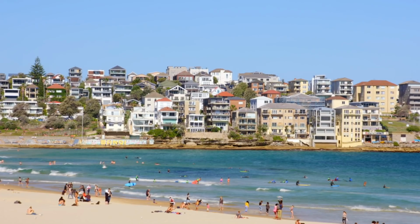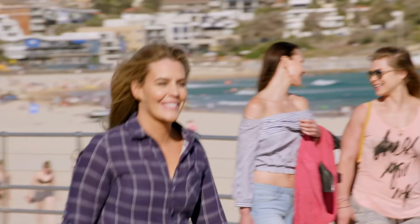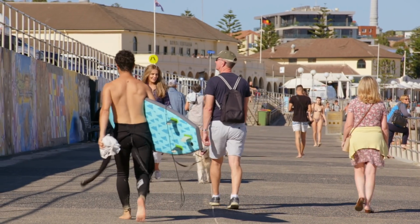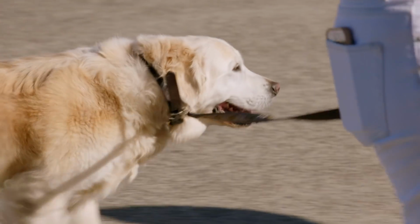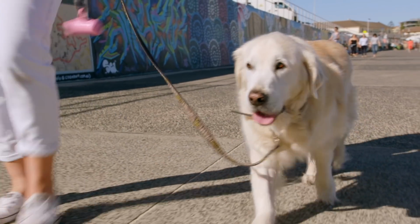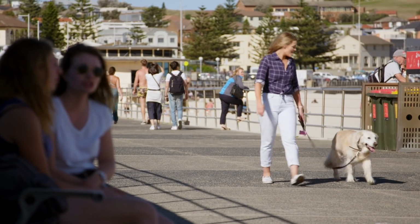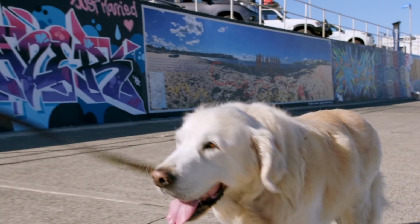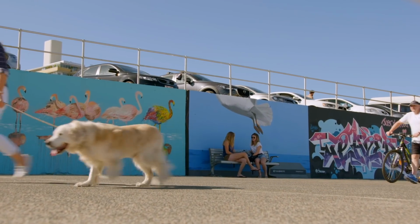Come on, you got this. Come on. In Bondi, Dr. Kate Adams is trying her best to be cheerful on her morning walk with her beloved golden retriever, Ben. Bit of energy. You can do it. Come on. Ben is a battler. 12 months ago, Kate found a lump on his shoulder that turned out to be an aggressive tumour, and he had to undergo 2 major surgeries.